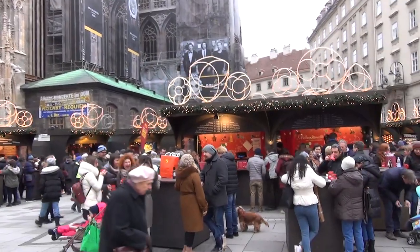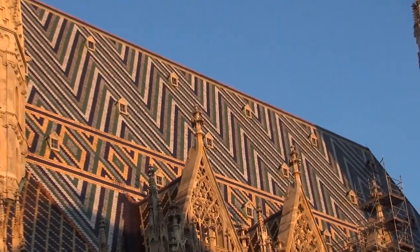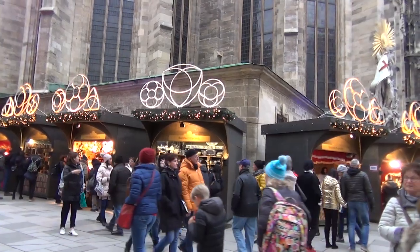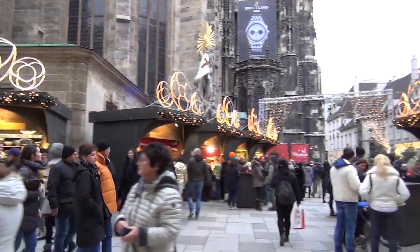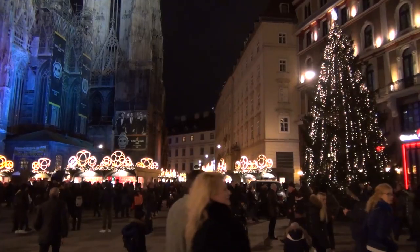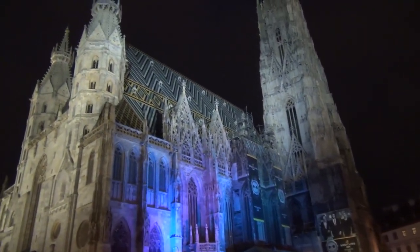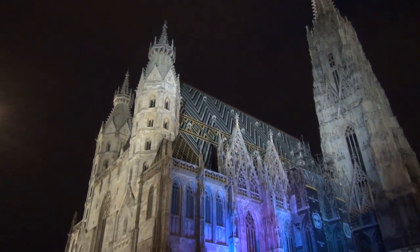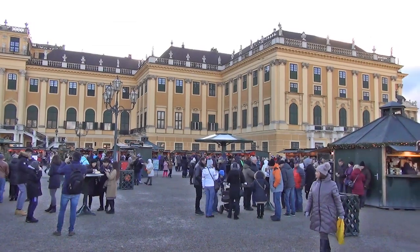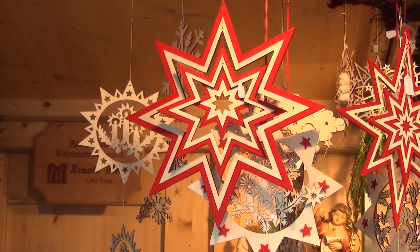This Christmas market curls around the edges of Stephansdom Cathedral. It makes for a wonderful backdrop and a place to refresh yourself after strolling through the center of Vienna. The market is a grand circle of stalls in the forecourt of Schönbrunn Palace with its giant Christmas tree and imperial splendor.